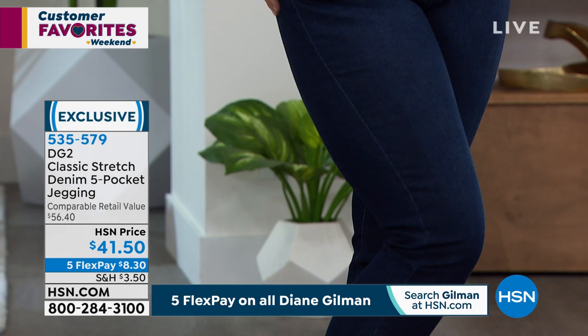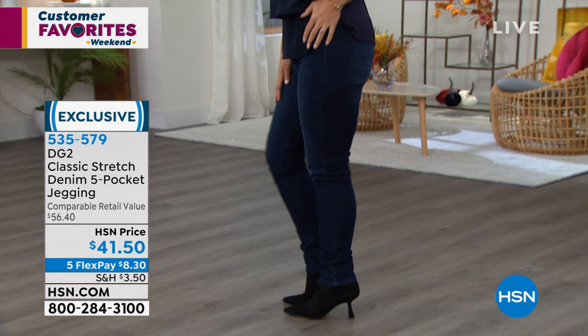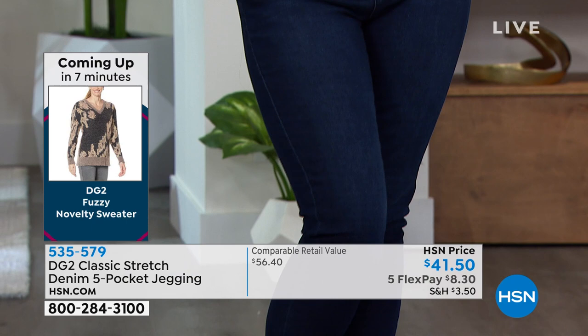Hey, listen, I was the original rock chick. I have been on the edge of the fashion industry when it comes to music forever for rock stars. So I was so sad. I thought, no, life cannot go on without a jean. So I had a sewing room at the time professionally. I got some denim. We made the first DG2 jean, and the story was written.